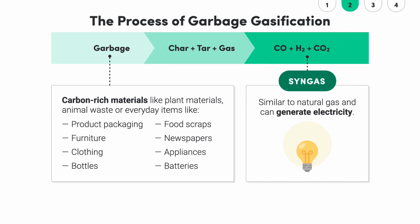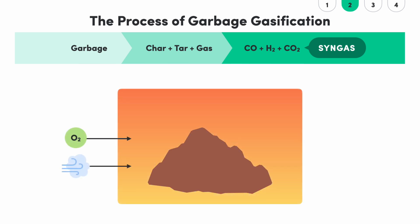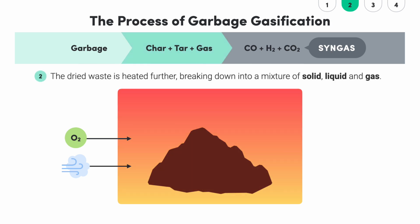So how do we turn garbage into gas and then into electricity? Basically, garbage gasification works by reacting the physical materials at high temperatures with a controlled amount of oxygen and steam. Let's break down the steps involved. First, the waste material is dried to remove moisture, usually done by heating the waste to around 100 degrees Celsius. Next, the dried waste is heated to higher temperatures, between 500 and 800 degrees Celsius, without oxygen.